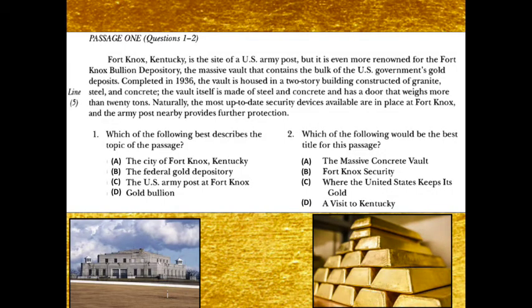Number 1. Which of the following best describes the topic of the passage? This is a Skill 1 question, so we need to read the first sentence. Fort Knox, Kentucky is the site of a U.S. Army post, but it is even more renowned for the Fort Knox Bullion Depository, the massive vault that contains the bulk of the U.S. government's gold deposits.